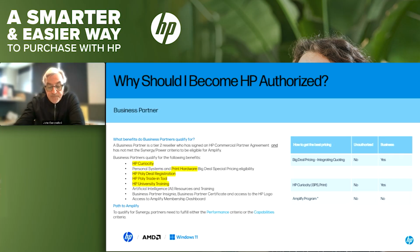Okay, so look, even though you all have the ability to buy our PC products without having to have a partner agreement, there are advantages to having a partner agreement, no question about it. You have access to our HP Curiosity, which, among other things, and there's lots of things like training and so on, is also a loyalty program. And we actually changed the name from what you would remember as Blue Carpet to Curiosity.